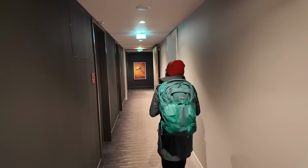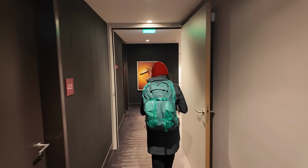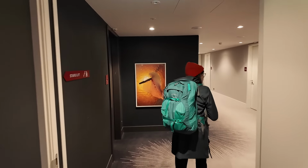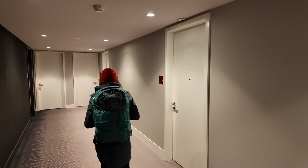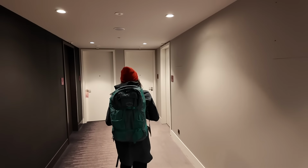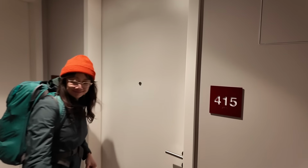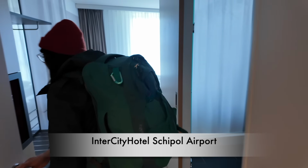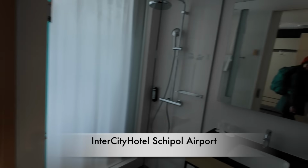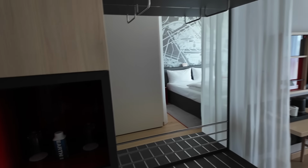It's a much newer hotel than I had expected. The architecture reminded me of, I don't know, 70s or something, but I think in Netherlands that architecture is on the more modern side. And here we are, 4:15. Check it out. Hello. Wow. Very modern.